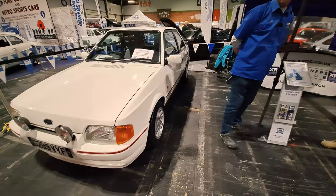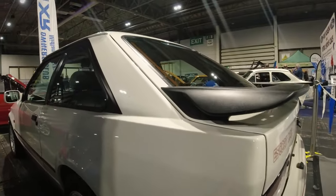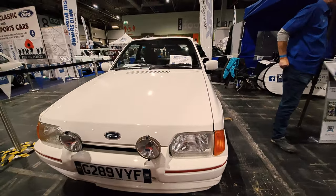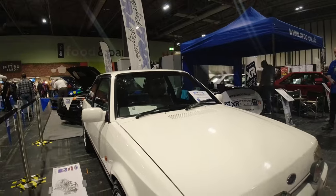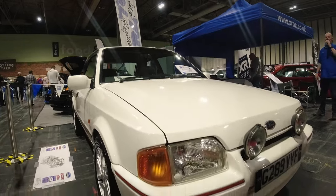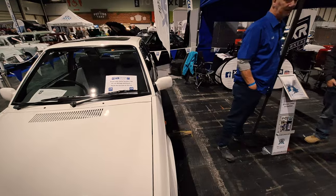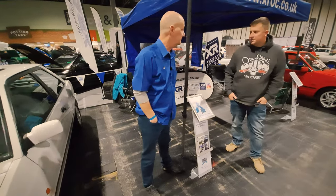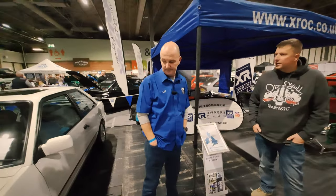When I got it, it was in pretty poor condition. A bit of damage, car park scratches, as I call them. It was leaking oil, which they do. They always do. And basically, it took me five years to get it to that condition. It looks like brand new, really.